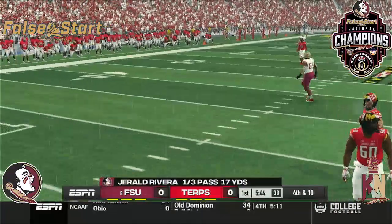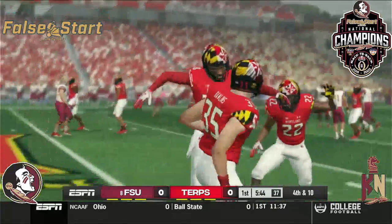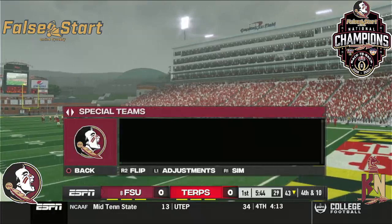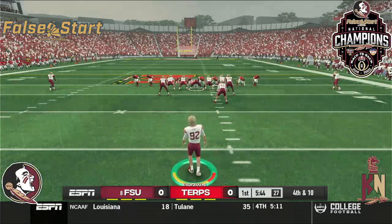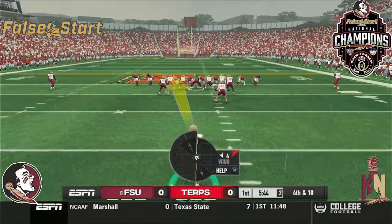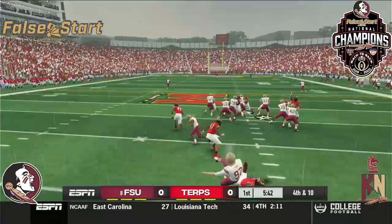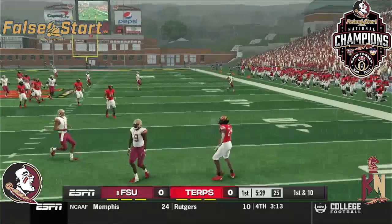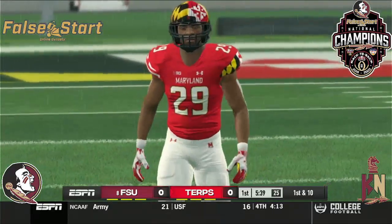Defense held their ground on that play. The quarterback just wasn't able to find any open receivers. The defense has everybody on the line. I think they're going to come after this one. Signals for a fair catch. Fair catch made at the 21-yard line.